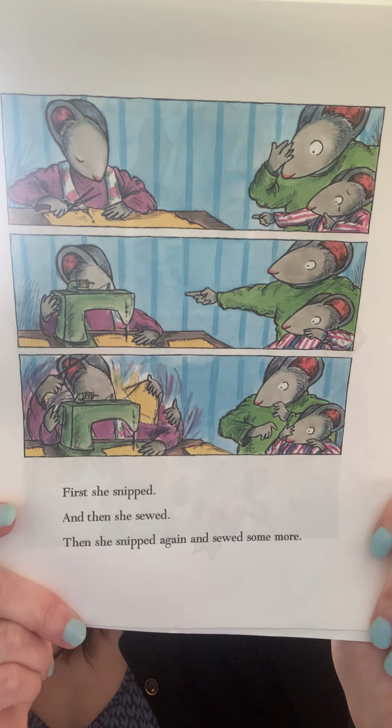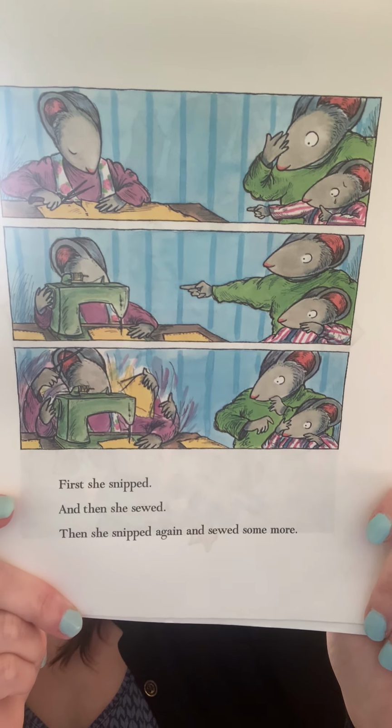I wonder what she's making. How scared he looks. His blanket's getting snipped and sewed.